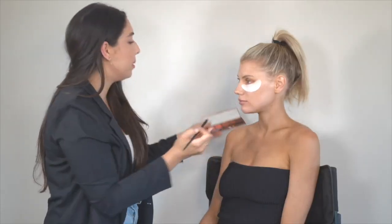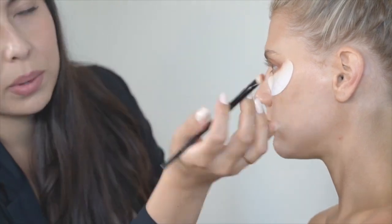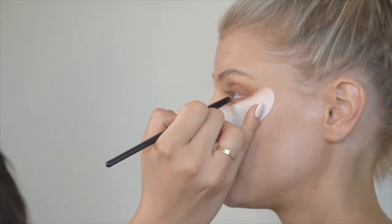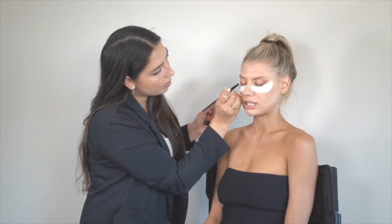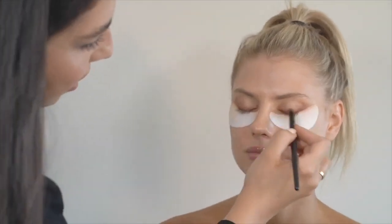So now I'm using, I love this palette. Yeah, this is so pretty. A Dose of Colors Sassy Siennas palette. We're just taking the middle shade and taking that exactly where I put the last eyeshadow. Okay, so I'm taking a more tapered brush and I'm gonna take that in the inner corner so it connects all around the eye. I always say, I want makeup, but I don't want to look like I have a ton on. So I'm just softening the edges.